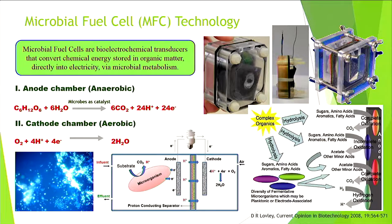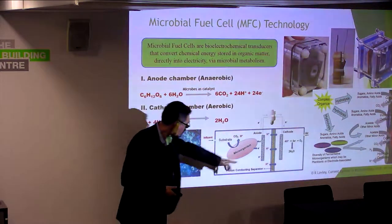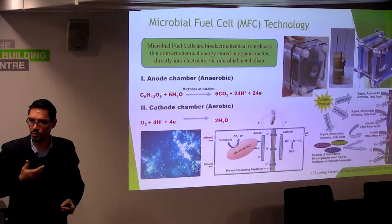A microbial fuel cell looks like this diagram. We have two electrodes, like in a normal battery, and a membrane between them. On the anode side, the organic matter is oxidized by the microorganisms, which produce electrons that are transferred to the second electrode, the cathode. The hydrogen protons are transferred through the membrane of the system. On the cathode side, an oxygen reduction reaction happens: oxygen is reduced to water. This is the principle of getting electricity.